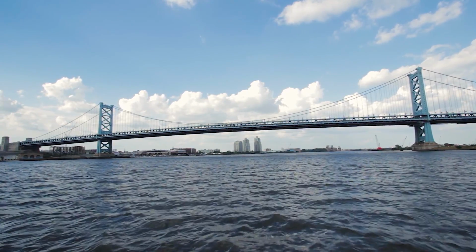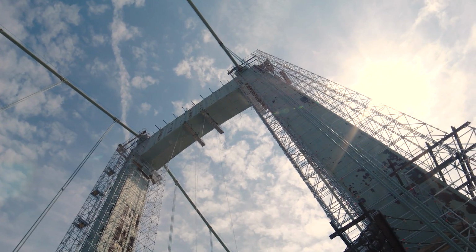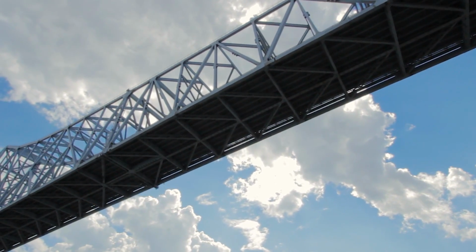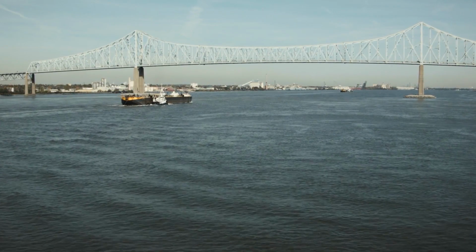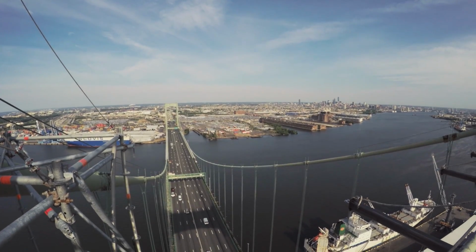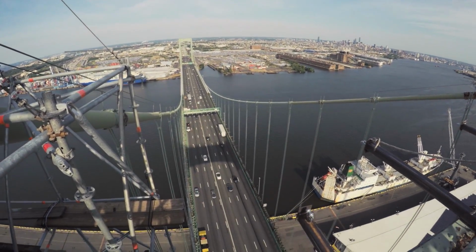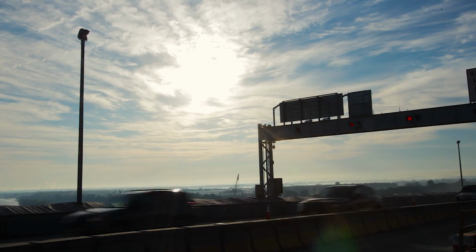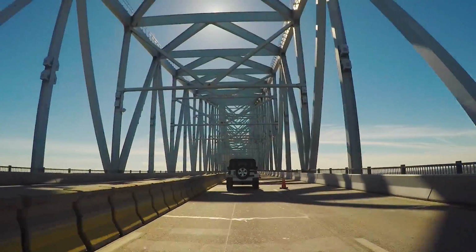It is the job of industrial bridge painters to repair the most iconic bridges in the U.S. The Delaware River Port Authority serves as steward of 4 bridges that cross the Delaware River between Pennsylvania and New Jersey. In 2015, the Benjamin Franklin, Betsy Ross, Commodore Barry, and the Walt Whitman carried more than 98.4 million vehicles across their bridges.